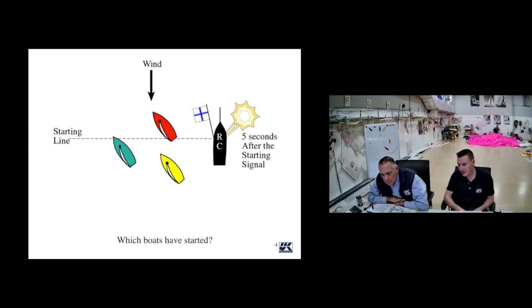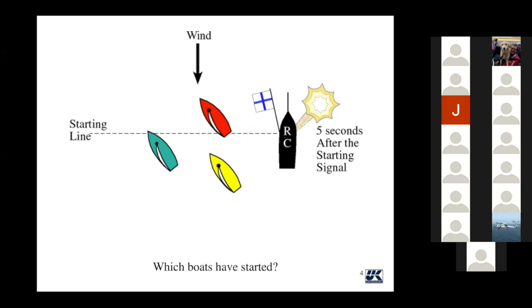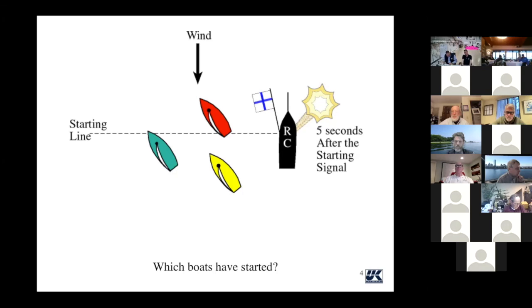With the X-ray flag as the individual recall, we can safely assume that at least the race committee has decided that red has an unauthorized head start. Red is OCS. That's what flag X-ray indicates. So in summary, the green boat is the only boat that has started. Red is OCS. Yellow has not yet crossed the line after the starting signal from the pre-start side, so they have not yet started. So we'll jump on to question number four.